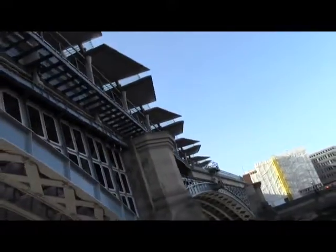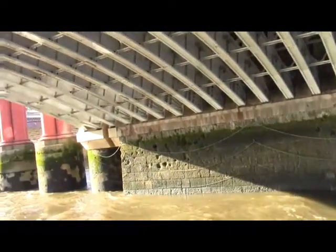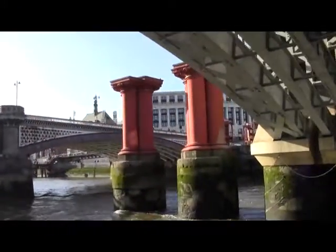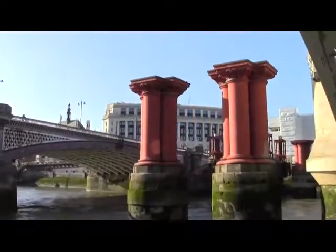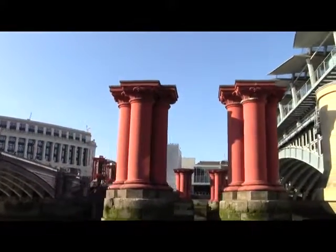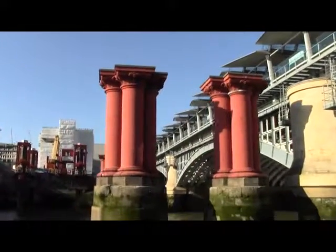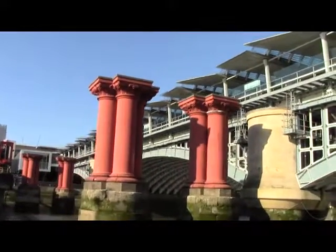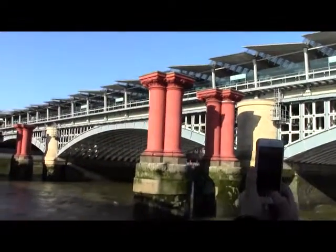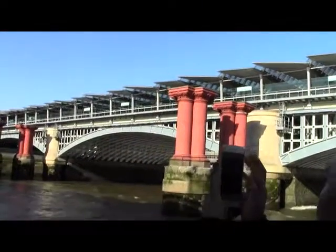The first one is Blackfriars Railway Bridge. Then we have the Blackfriars Road Bridge. In between the 2 bridges, either side of the boat, we have some red columns. Now these red columns are the remaining supports of the old St Paul's railway line that used to span the Thames here. The bridge was taken away.